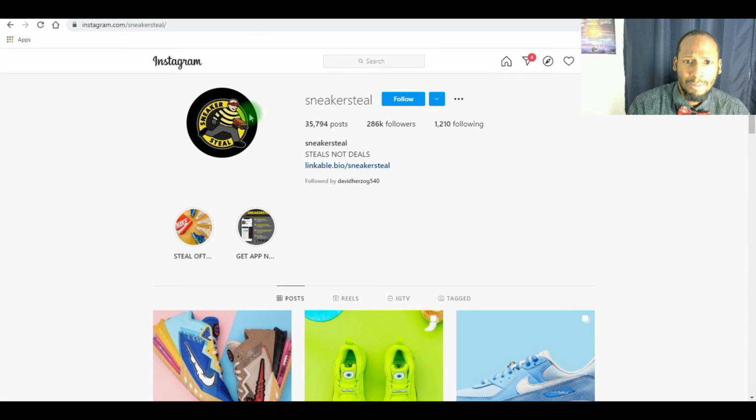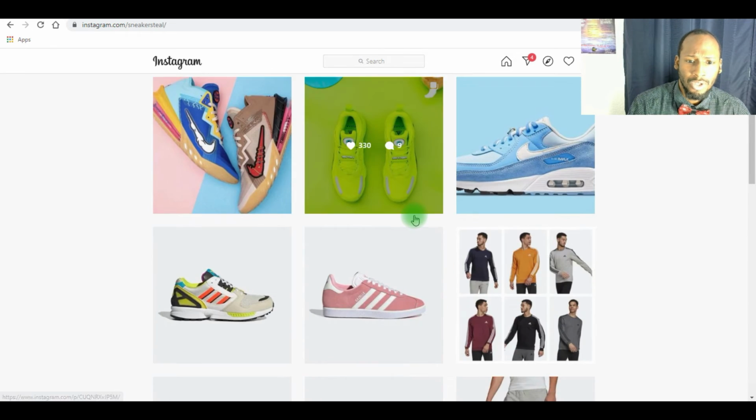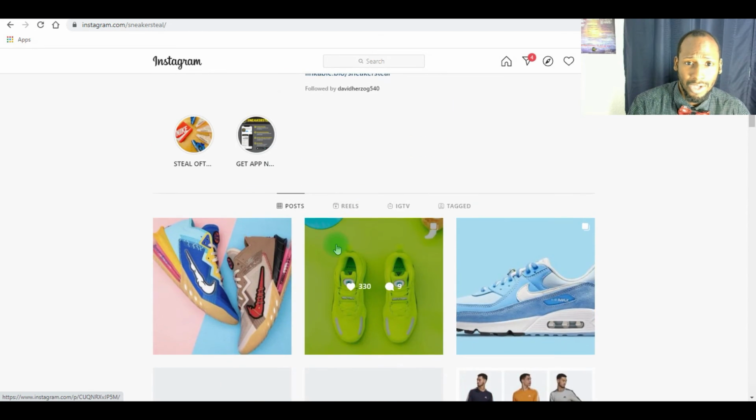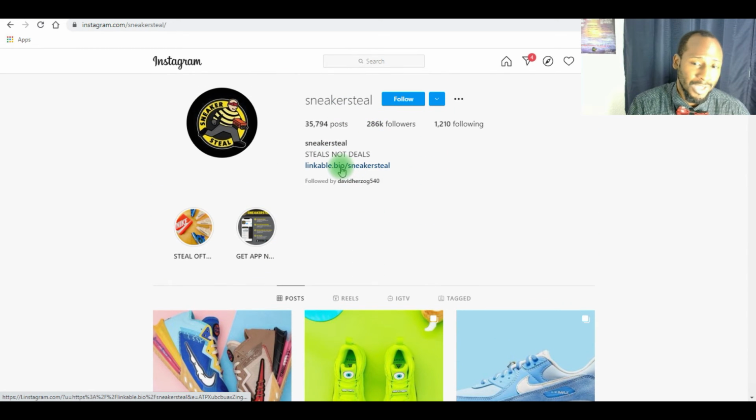Here's a good example. This is an account here called Sneaker Steel, and this person posts about shoes. So you can see they got content, and guess what? They also have a link. I'm pretty sure there's a link for people to go to get some good deals on shoes. So this is a good example.